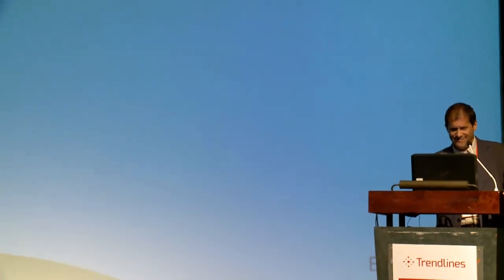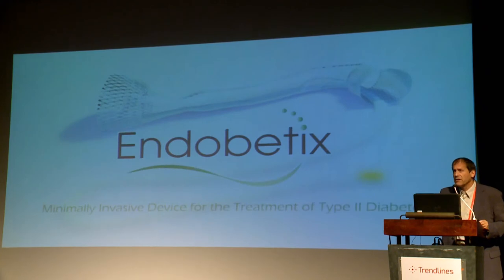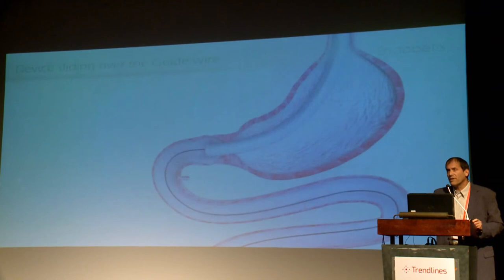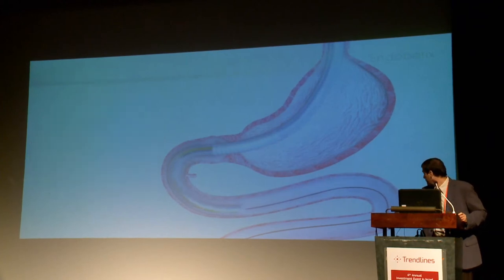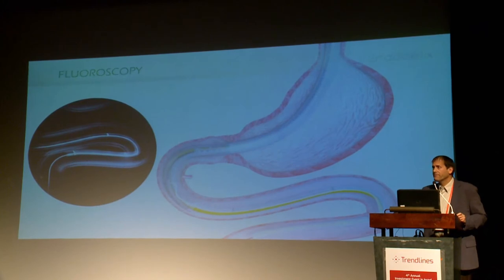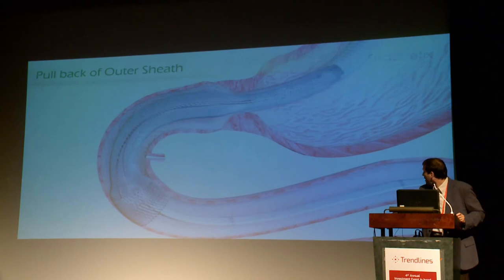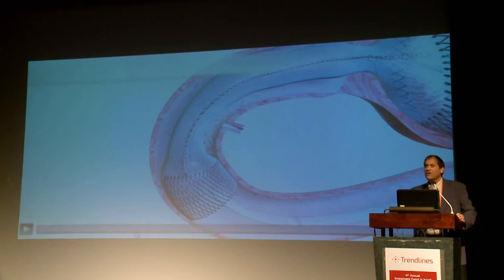Oops. Sorry. Here you can see in the animation the basic anatomy and how the device is implanted endoscopically. Now, once the device is fully extracted, as you can see here, it collects the bile fluids, which are represented here by these green dots that you will see in a minute. For some reason, it stopped working. Okay, I'm sorry. For some reason, it's not working. I'll continue without the animation.